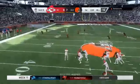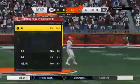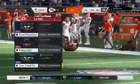Third and long. It's Stafford. Oh, this is intercepted, intended for Hill. Picked off by Marshawn Lattimore. And they have possession, and they have it at the 38-yard line.